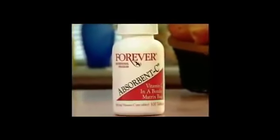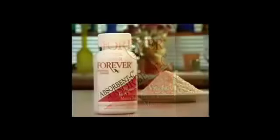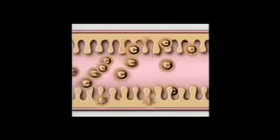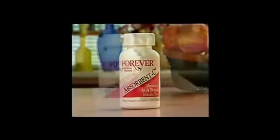Absorbent-C works to maximize the amount of vitamin C supplied to your bloodstream by employing a unique delivery system, oat bran. Each tablet contains 60 milligrams of vitamin C, bonded to 500 milligrams of oat bran. Since oat bran is a highly soluble fiber, it's slowly and easily absorbed by the body, and along with it, the vitamin C. Made from oranges, papaya, and other citrus bioflavonoids, Absorbent-C provides 100% of the U.S. recommended daily allowance of vitamin C.